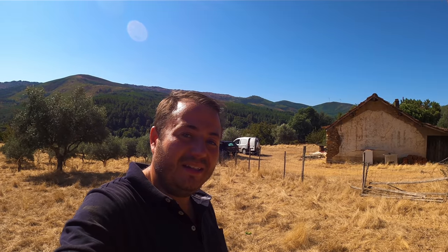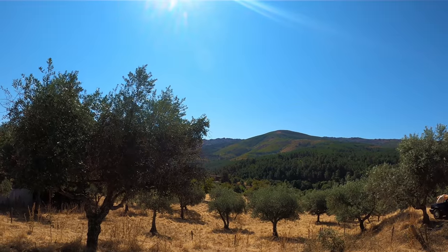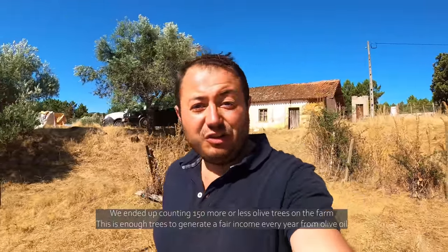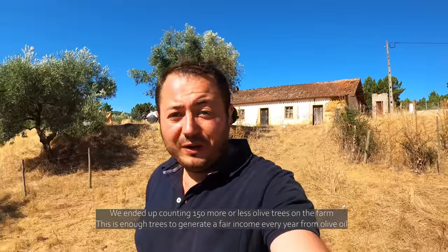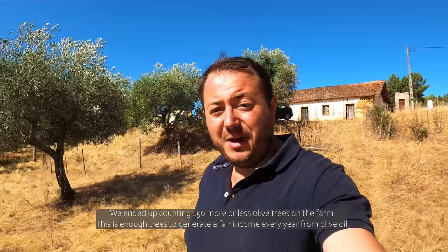Now we're gonna go and have another little look around, some things that we haven't seen. Okay, and Senhor Pinto is just telling me that I haven't seen this level down here yet, and apparently there's about 130, 140 olive trees. There's a fair few, so I'm going to ask him in a minute how many kilos of olives he gets every year. But I know last year he was telling me it was quite a few kilos.